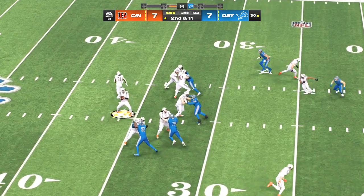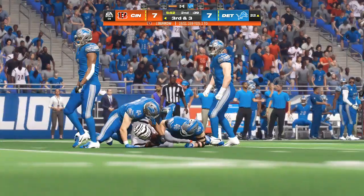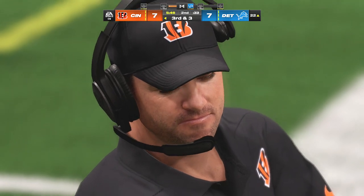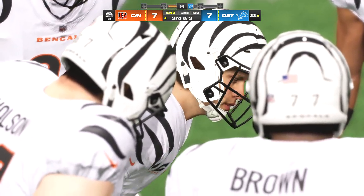Now it's Burrow. Got a man open. It's Chase. A gain of 4 last play. They double that here and get 8. One thing you're hoping for when you run drag routes, you're able to hit a receiver in stride, and he can pick up a lot of yardage after the catch.